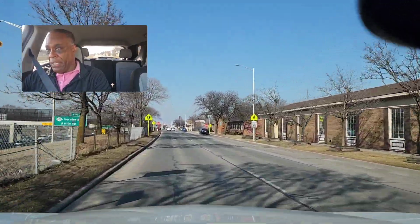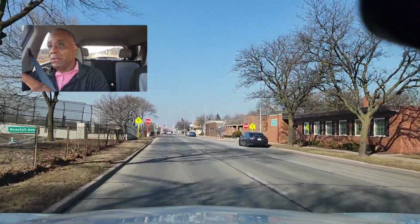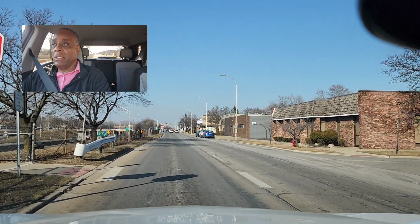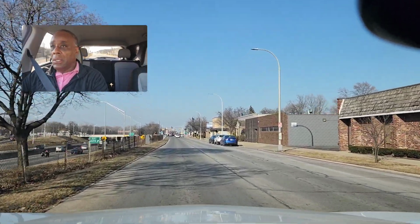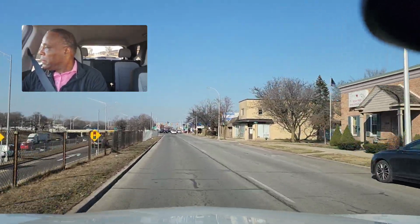Warning sign, stop sign ahead, yield sign of school zone. Here's our stop sign. Automatic failures, you do not stop. We want to stop for 3 seconds. 1001, 1002, 1003. We proceed. Always look around. Always be careful.